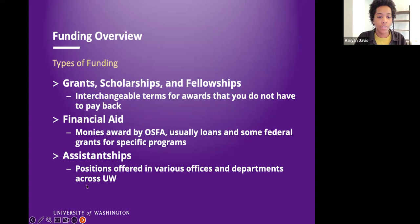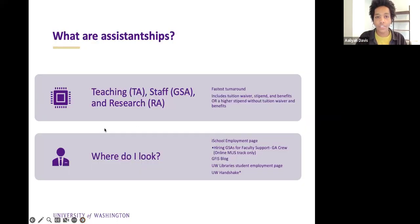And so on the topic of assistantship, before I get more into the specifics of the different types of funding, for those of you that don't know about assistantship, this is a kind of funding that is really just a job you would apply to like you would any other employment opportunity. And those are teaching assistantships, staff assistantships, and research assistantships.